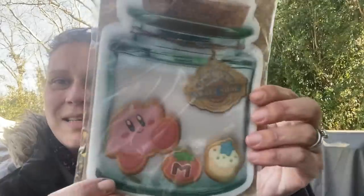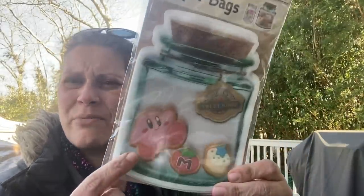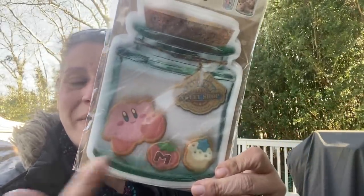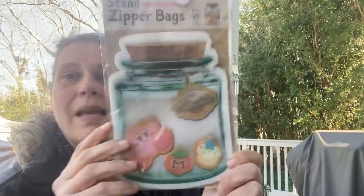Then I got these for little man's lunches. It's these stand-up zipper bags. And what was his name? I want to say Kirby. Is that his name? I don't even know. But anyway, these little, yeah, Kirby, Nintendo. So you get four of them in there. Little stand-up zipper bags. I thought that would be cute. And they were a dollar.